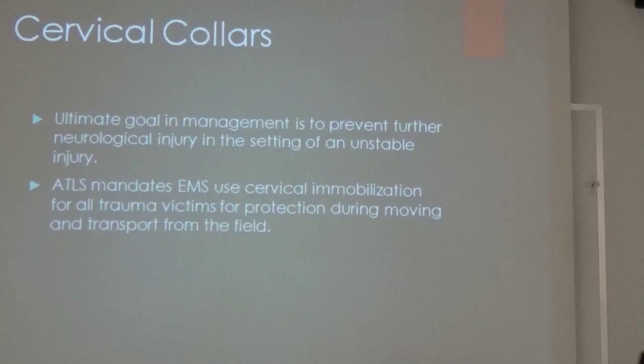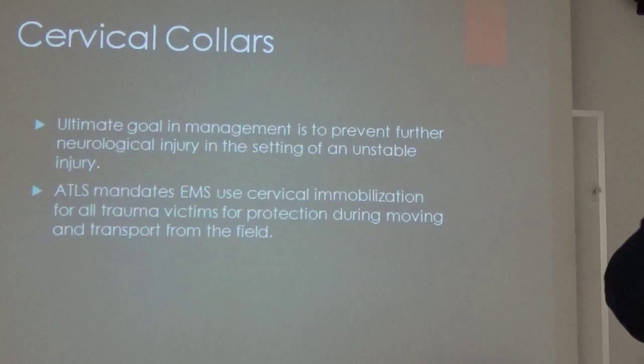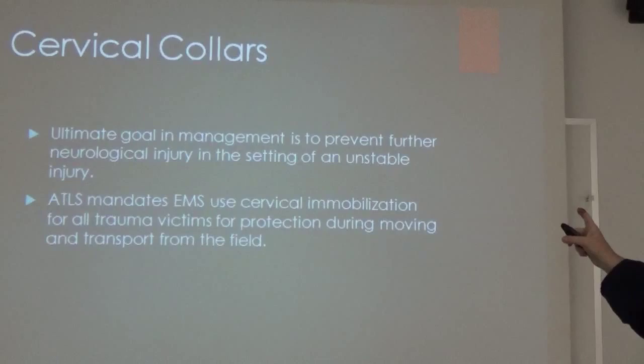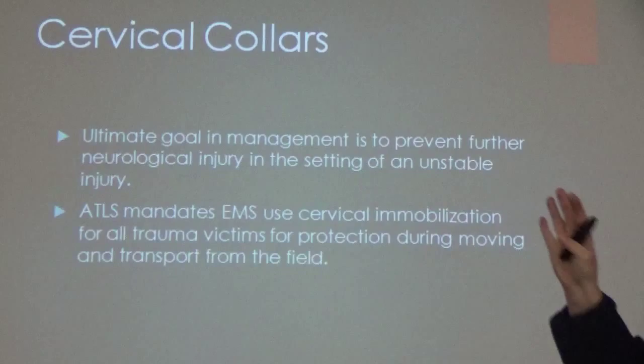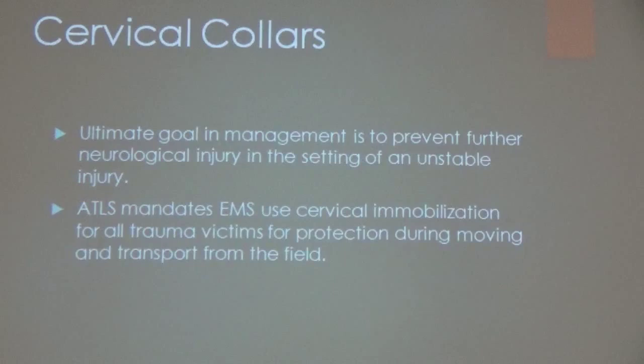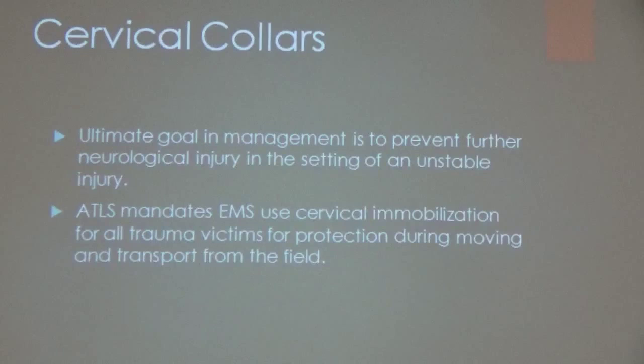Now, what happens with ATLS, which is the physician-level course for PHTLS, is they are the ones mandating that EMS use cervical immobilization for all trauma patients to protect them during transport. What will happen with ATLS is they will be like the rest of the medical community. They're going to be 5 years behind. So when you take PHTLS, they're still going to be advocating board, collar, all this stuff. It's not going to show up in the curriculum for a number of years, so be aware of that. National Registry is aware that this is now rolling out. I don't know what they plan on doing with it, but we'll see over time.